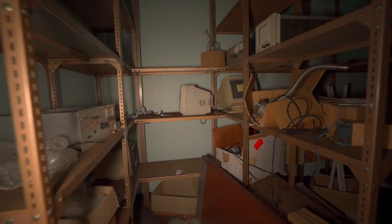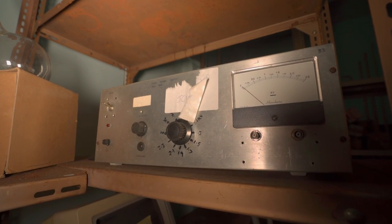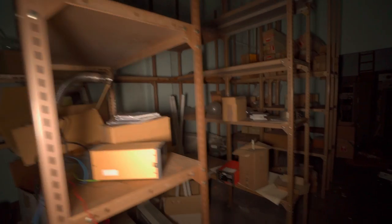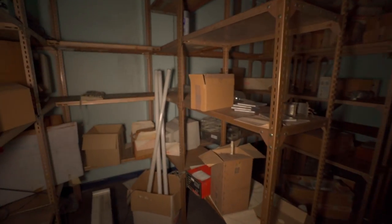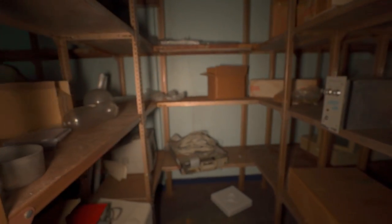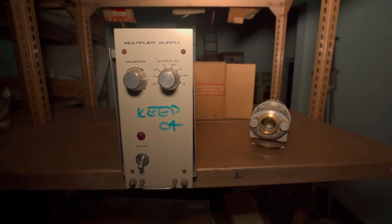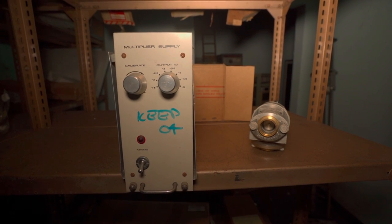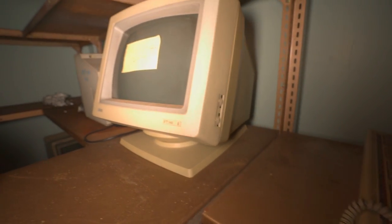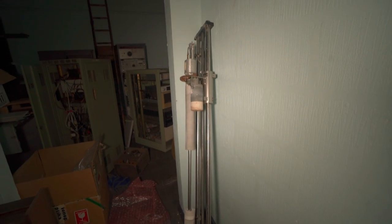It's a storage space, but you can see the old monitors and other interesting artifacts, to be fair. Some of the flasks that have been missing from the laboratories. Oh yeah, this is just tons of old things. If someone could tell me what this is, because I'm really interested and I have no idea.